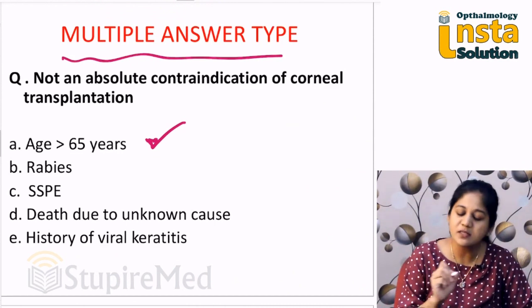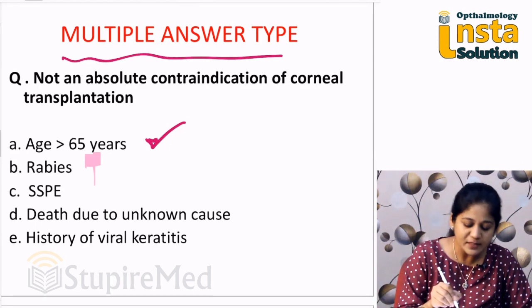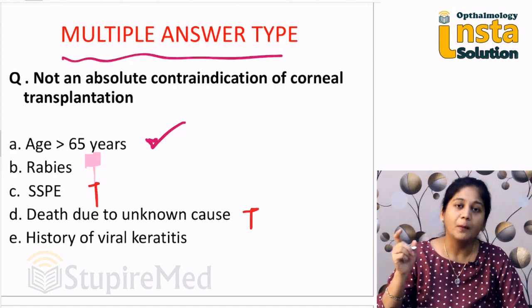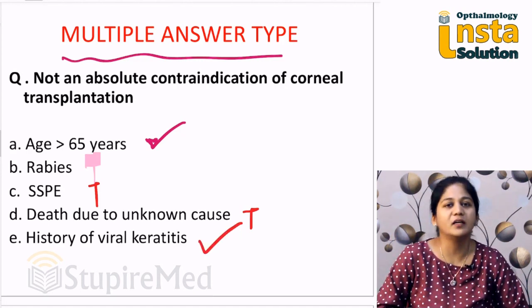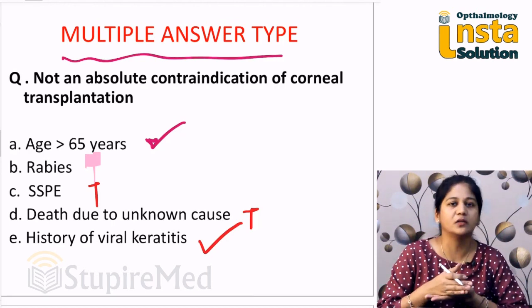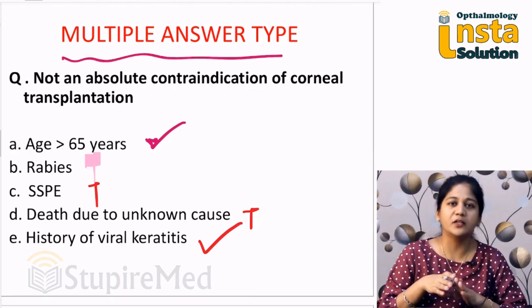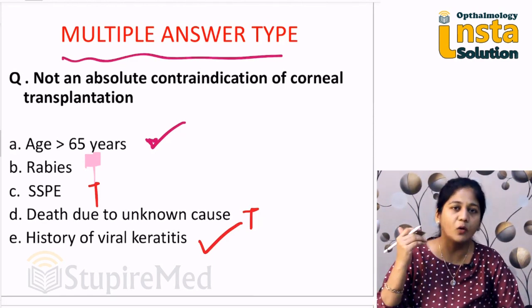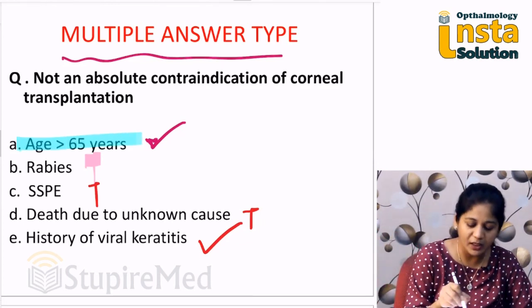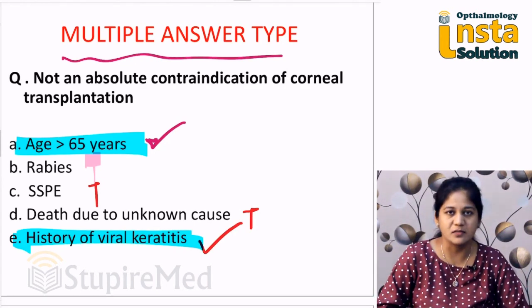So age, I told you, is not an absolute contraindication. Rabies is, SSPE is, death due to unknown cause is the first of them. But a history of viral keratitis is not an absolute contraindication, because I told you that any active inflammation, any active problem in the eye is a contraindication, but a history of a prior ocular disease is not a contraindication. So here we have age and a prior history of viral keratitis as the correct answers.